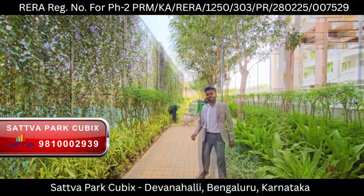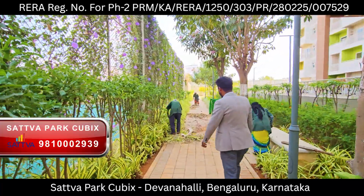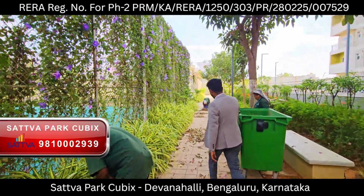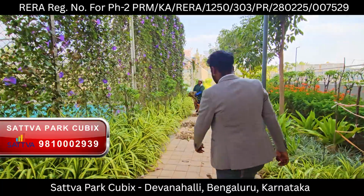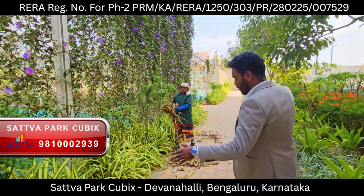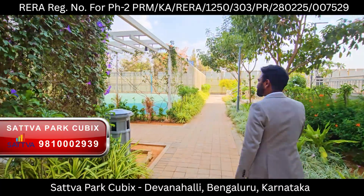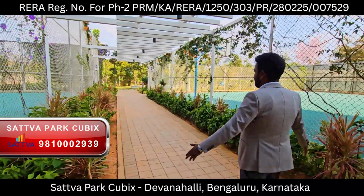You can see, like as I told you, cleanliness is our first priority always. Correct. So I can see the main work for horticulture is ongoing, but every corner looks beautiful. Lots of green areas. This area is all full of greenery.